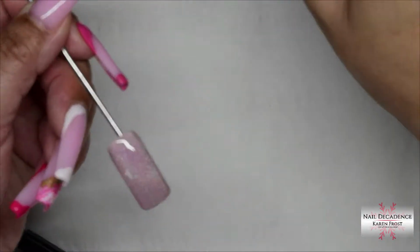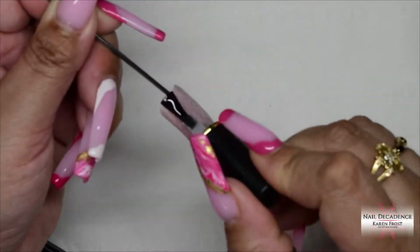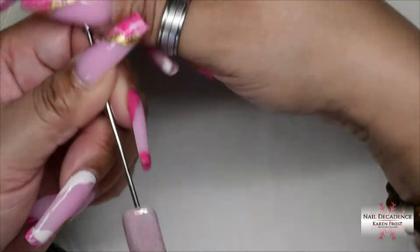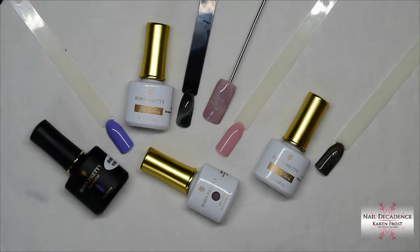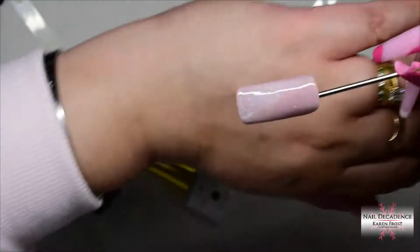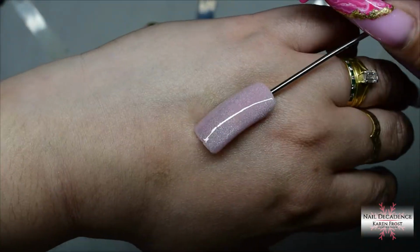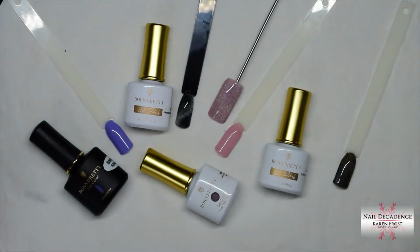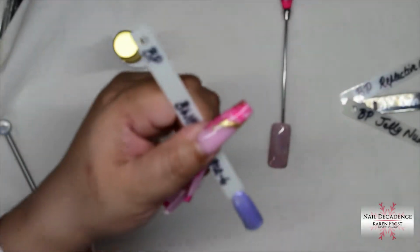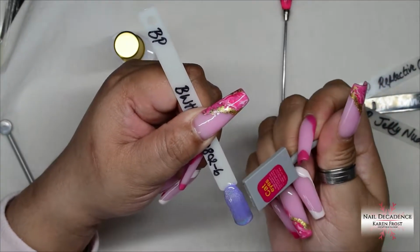It's just stunning. Look at that. Look at that rainbow effect. Isn't it gorgeous? So I did cure that in the lamp for 60 seconds, and then I top coated and again cured for 60 seconds, and this is it out of the lamp, and that is just 1 layer of that cat's eye.